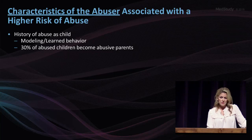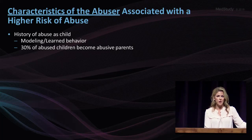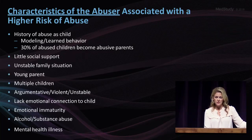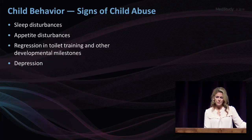Risks of the abusers: these are adults who were abused as a child. About 30% of children who are abused go on to become abusive parents. These are adults with little social support, unstable family situations, young parents, parents with lots of kids, parents who are particularly argumentative or violent themselves, adults that lack emotional connection to the child, emotional immaturity, and then certainly alcohol and substance abuse and mental health.